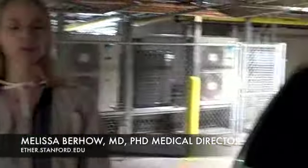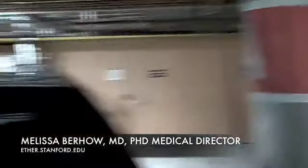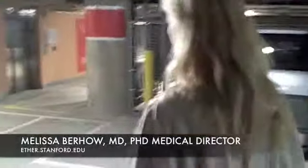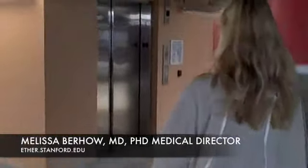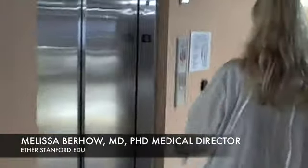Welcome to Stanford Medicine Outpatient Center. I'm going to walk you up to the Outpatient Surgical Center. So you park your car in level A underground parking, and walk over here to the Pavilion A elevators. You have to use your security badge to use this elevator, as well as to enter into the garage.